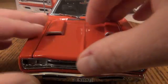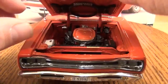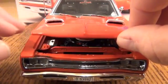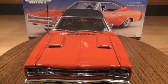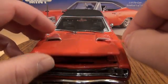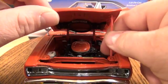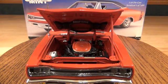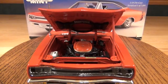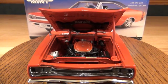And now let's have a look under the hood. Okay, this isn't working out so good. Okay, I think I have a solution to our problem. I have found a red toothpick that we can use as a prop rod. I guess if this was actually a super detailed engine compartment, we would have had real working spring-loaded hinges.